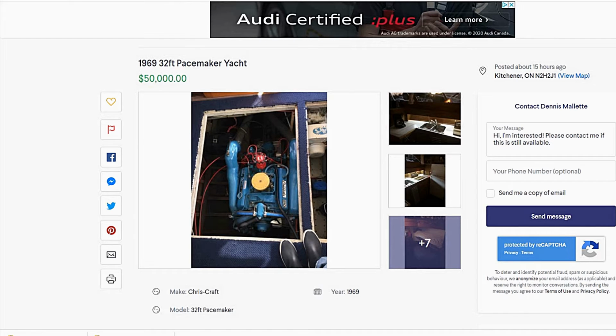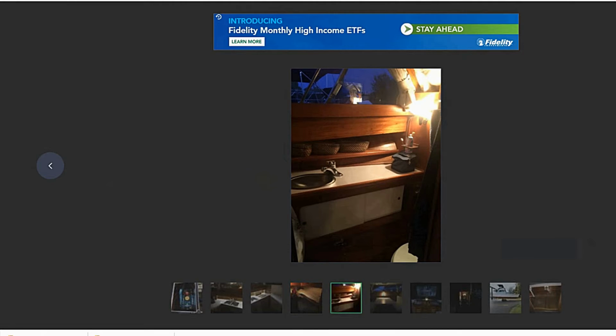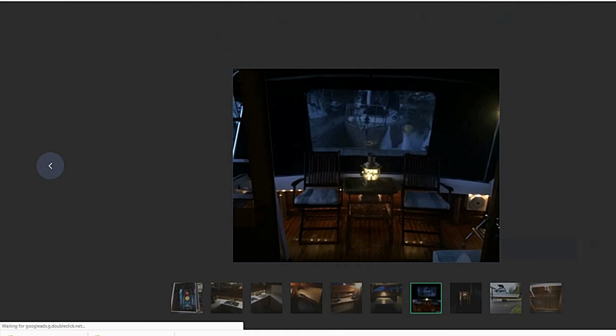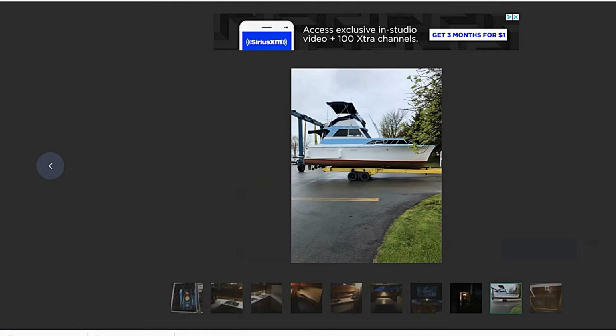A 69 32-foot Pacemaker yacht, $50,000. Now, who is thinking of spending $50,000? Well, take a look here. In the interior, there is a lot of wood. It looks very nice. Unfortunately, it was all shot at night, so we don't really get to see all that much, which makes me a bit suspicious. Hey, you remember vinyl seats and Formica tabletops? Takes you way back. Look at that teak and holly. Really, I think there's a better shot of the teak and holly later on. Really in nice shape on the interior by the looks of things.